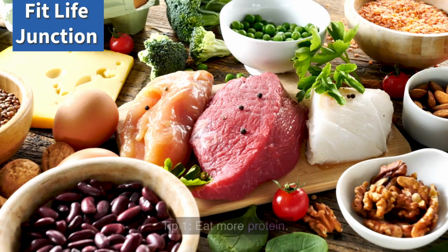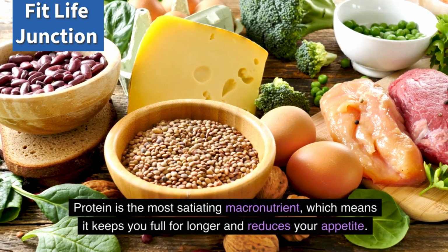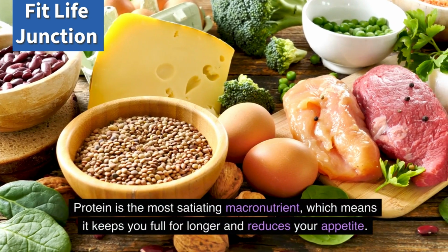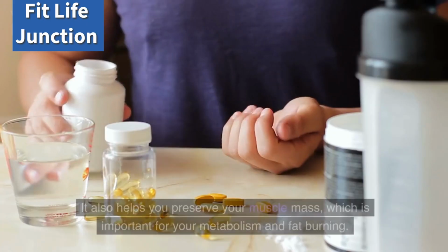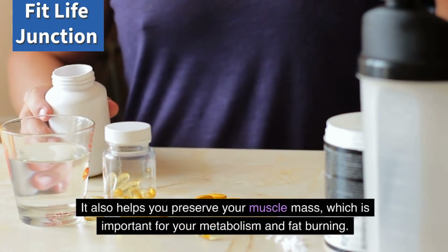Diet tips. Tip 1. Eat more protein. Protein is the most satiating macronutrient, which means it keeps you full for longer and reduces your appetite. It also helps you preserve your muscle mass, which is important for your metabolism and fat burning.